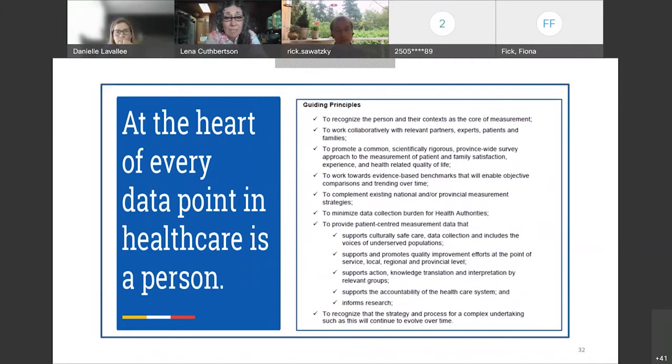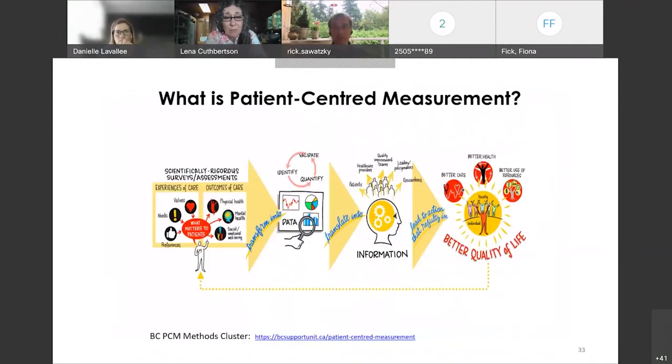Next slide. And really the strategy and process for this work is very complex and will continue to evolve over time. So one of the things that I want to focus on today is the piece of this graphic that is our definition of patient-centered measurement that focuses on how we take the data that we collect through patient-centered measurement and translate it into information so that it can be available for various different stakeholders.